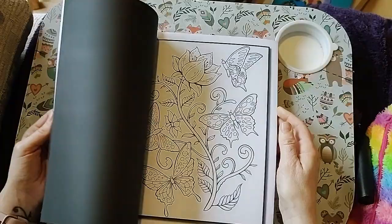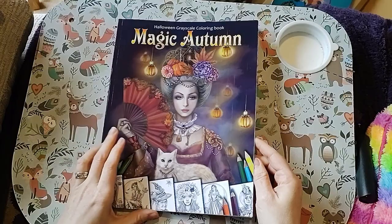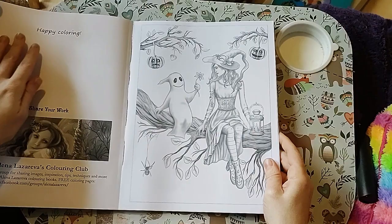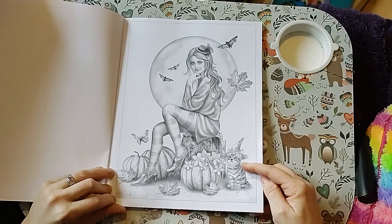No pages are coloured. And then I also found this Magic Autumn Halloween Grayscale colouring book. And this is by Alina Lazareva. I haven't got anything by her. But yeah, these are all grayscale. So these are really nice. Look at this little guy with his little hat. It's got ear holes. Essential.